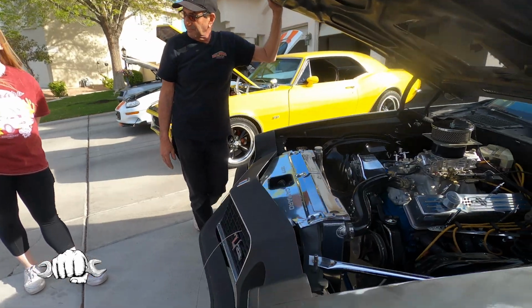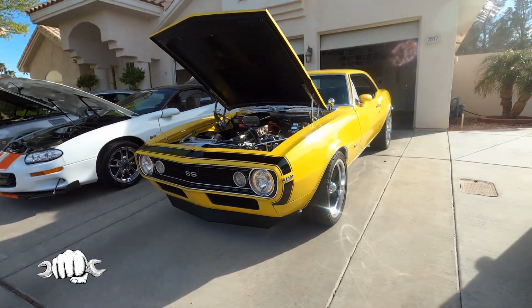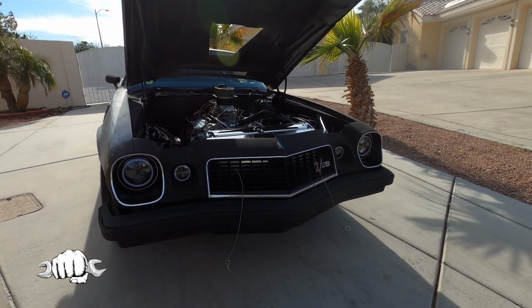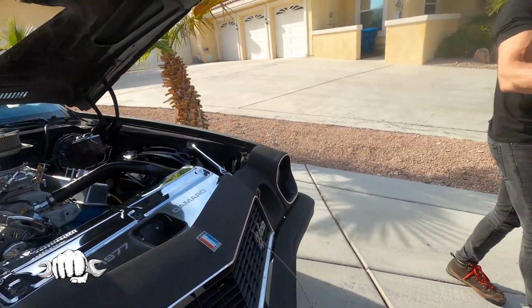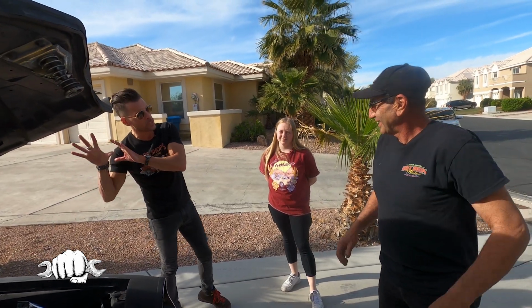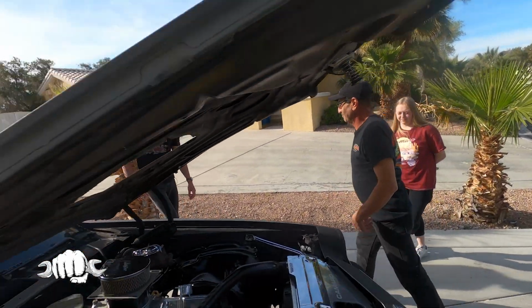We see the difference too with Gen 1, '67 to '69, and then the Gen 2 picks up in 1970. Correct. You see the difference between the two. The body changed completely. I love them both, but I think it's generational, depending on how old you were. For me, the Gen 1 is amazing, but my first introduction to the Camaro as a kid was the Gen 2. These were the ones that I saw driving around the neighborhood. Me too. That was my era.